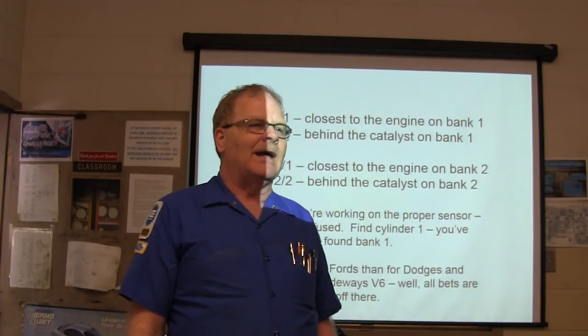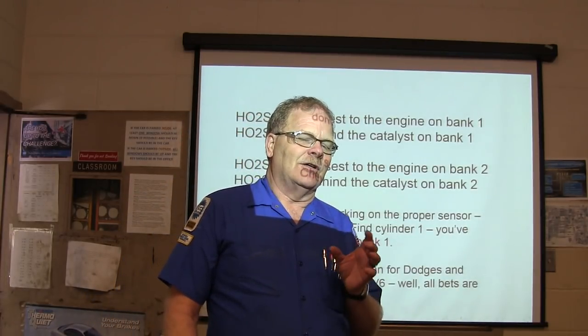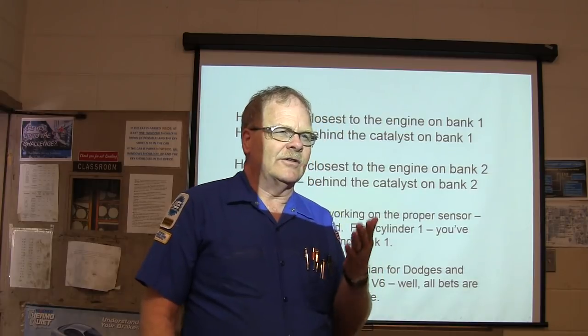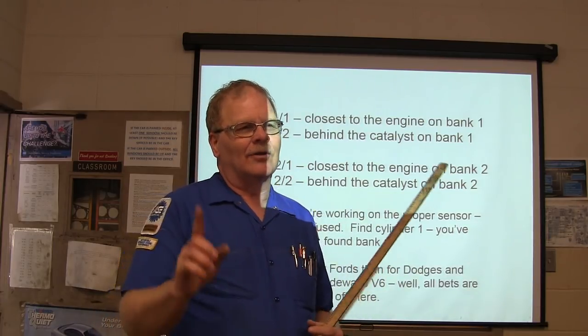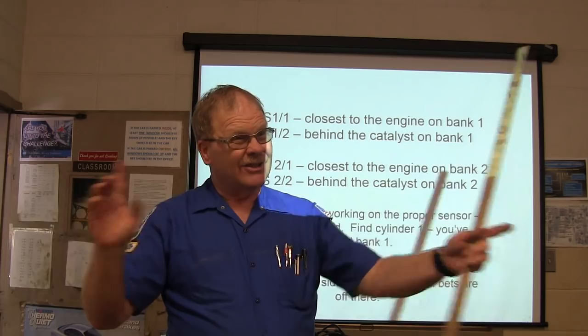The way you determine bank one, if you're into the engine design thing, is that the cylinder farthest forward on the crankshaft is always cylinder number one. It's the driver's side bank on a Ford and the passenger side bank on a Chevy. See what I'm saying? So cylinder one on a Chevy will be on the opposite side of the vehicle than it'll be on a Ford. So make sure you're aware of that.